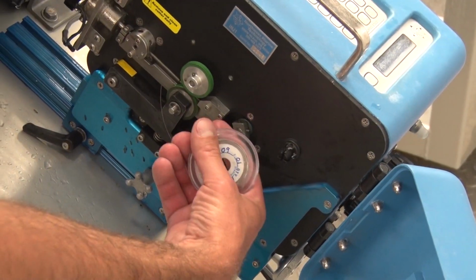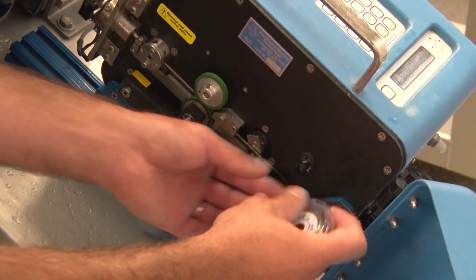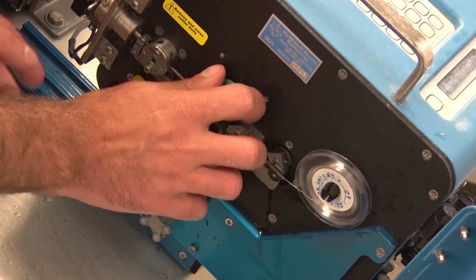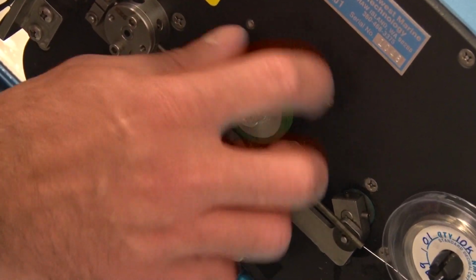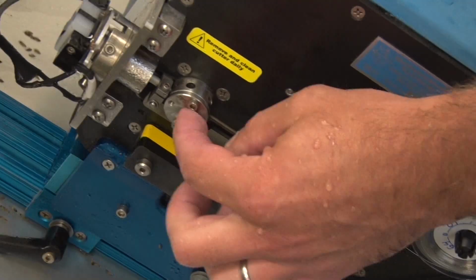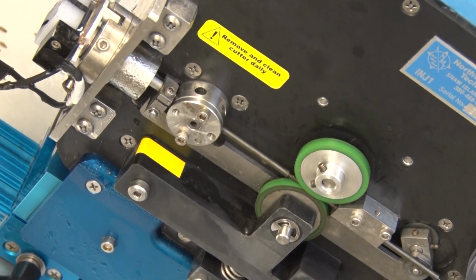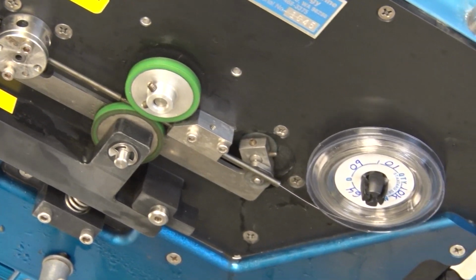So this is a spool of wire, and there's just a guide here that it goes through, a little tube. And these green things are the drive rollers, and the wire goes between them, and they push the wire through. And there's a needle in here, and this is called the cutter, and it cuts a 1 millimeter length tag, and that injects it into the snout.